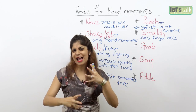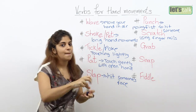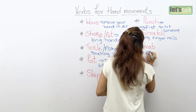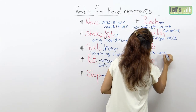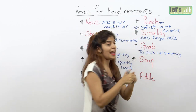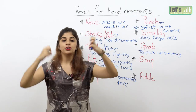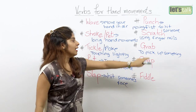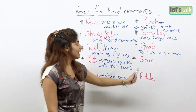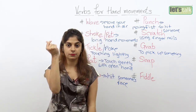So the exact meaning of grab is picking up something. So when you tend to pick up something, of course, using your wonderful hands, the verb that you can use is grab.